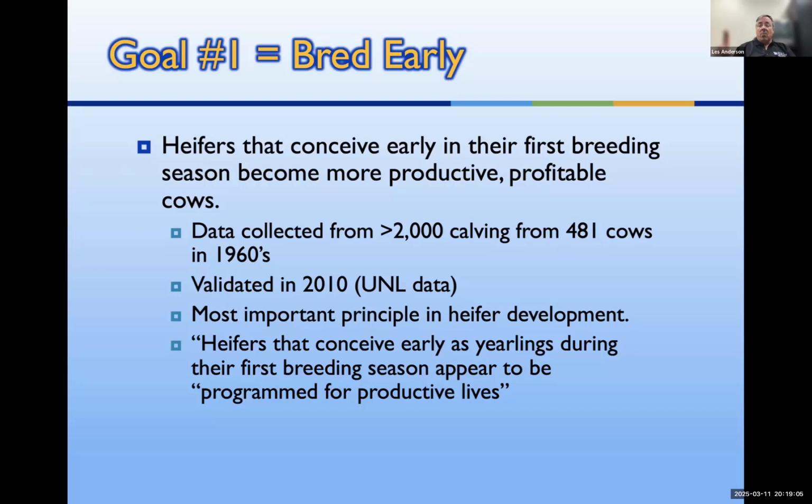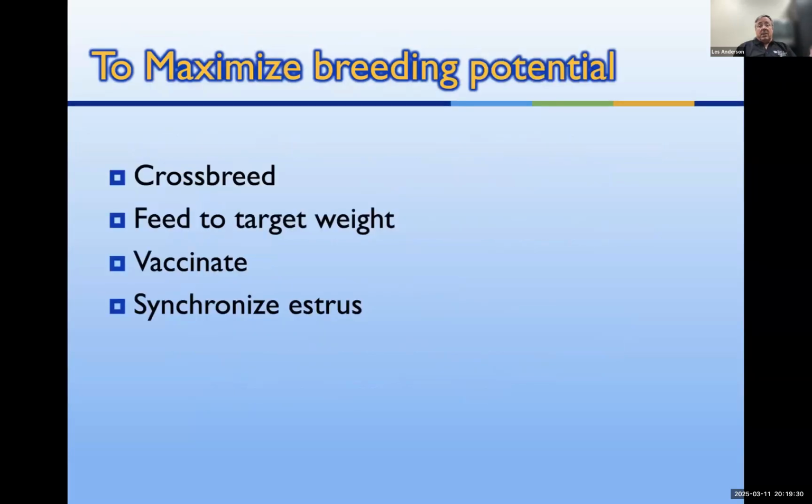And so our number one goal for our heifer development program, and what you need to be considering right now as your heifers move towards that May 1st breeding, is to make sure that they're in body condition score 5, 5.5, closing in on 6, and reaching their target weight. Okay. A couple of things that we can consider to maximize their breeding potential.